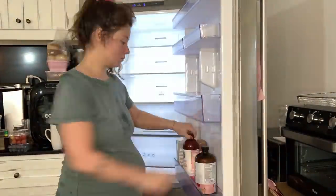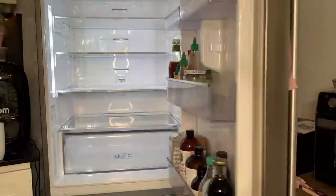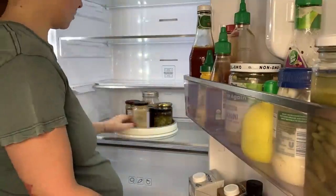And so did not expect it to be that filthy, but I'm so proud of myself for finally cleaning it. Now we are going to go to my favorite part, which is organizing. First, I'm going to put back the stuff that are already as is and then move on to my fresh produce and store them in their containers.